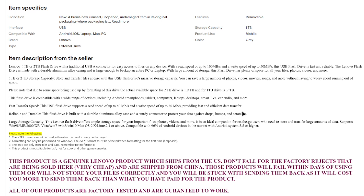So they go on here, saying it can only be formatted on Windows, and the exFAT format must be selected, and then obviously it says the Mac can only store files and data. Remember not to format it. The thing is, they're just trying to keep you from formatting it with any other file system, because it'll just be messed up.